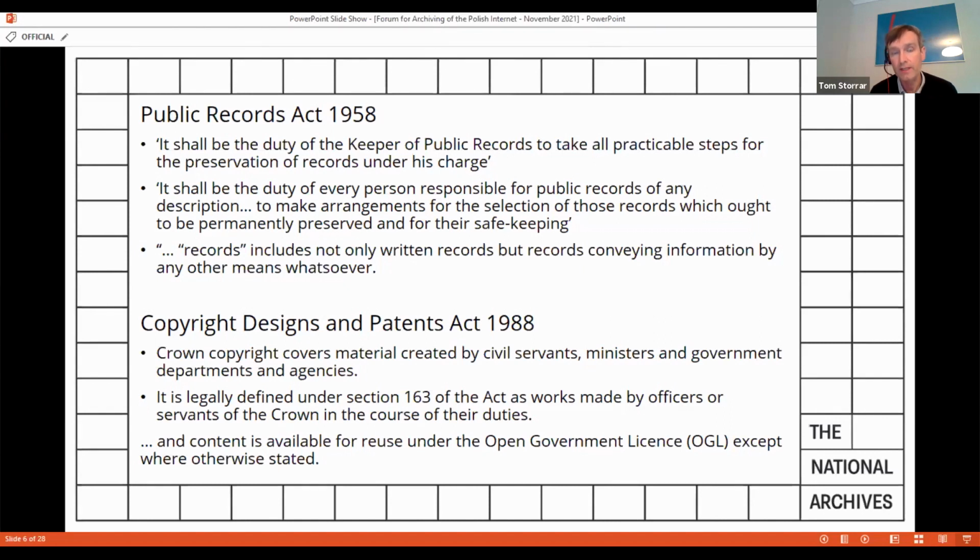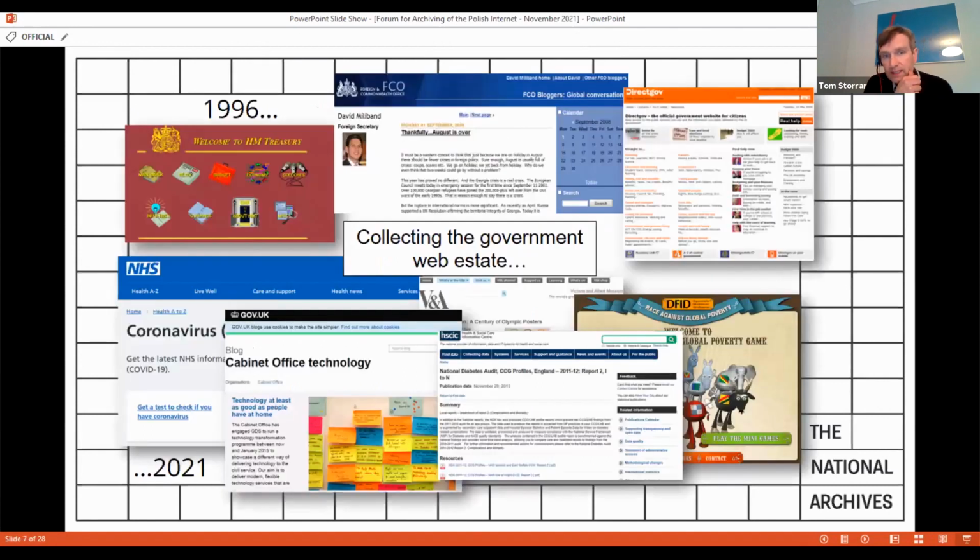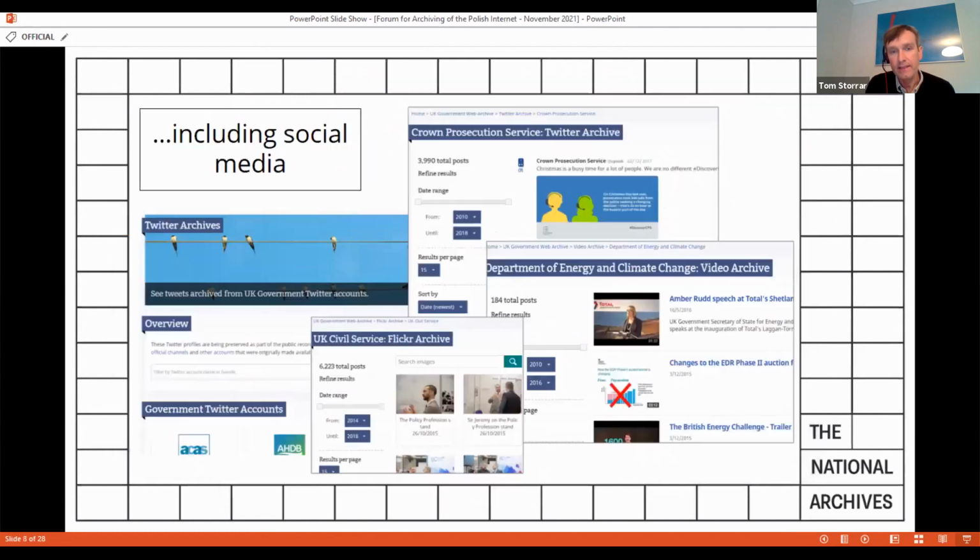So this is just a very high-level flavour of the kind of websites we capture. They are government websites, but it's good to see a fair amount of colour on the screen. And they really range from traditional static websites through to interactive games, interactive knowledge-sharing platforms, and a little bit more recently, social media. And I'll talk a little bit more about that and give you some more details about how we archive these platforms.